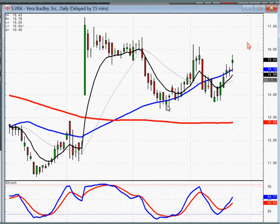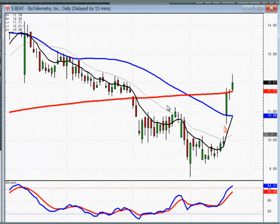Beat. We recommended Beat today because if it opened positive, would that tell us about this big move, that the 200 was not going to act as resistance? At least the 45 coming off of here. ACAT.